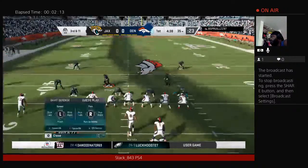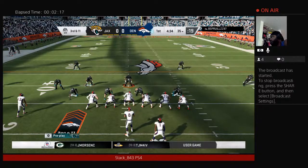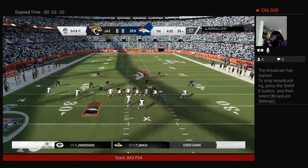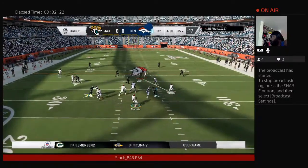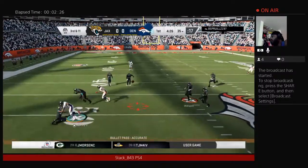We know he has the ability to take over a game. So what do you do? I think you have to make sure that you bottle him in at varying levels. Because if you crowd every man to the line of scrimmage, if he breaks through, it's nothing but room.